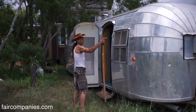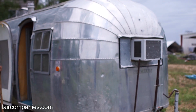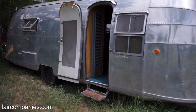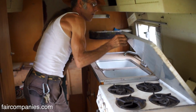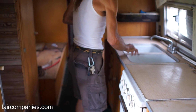So this is the first year they put the rounded front on. That's a 13-panel front, and it's the first year that they did the rounded face on the Airstream, so it's a classic. It's actually in pretty much original vintage condition. So what I'm going to try to do is preserve it. We haven't even cleaned it hardly.